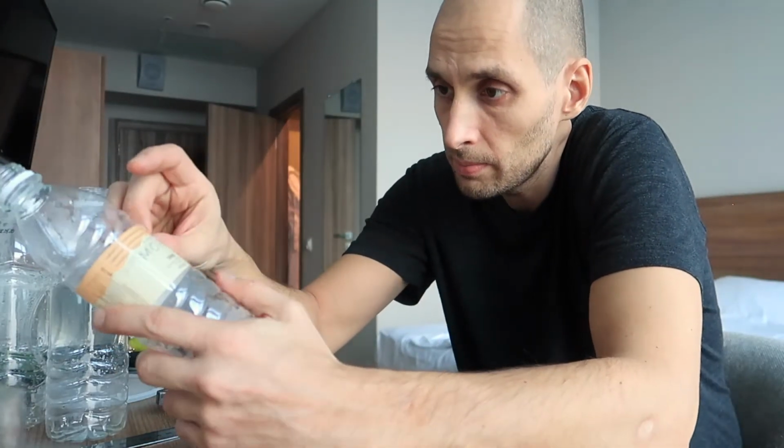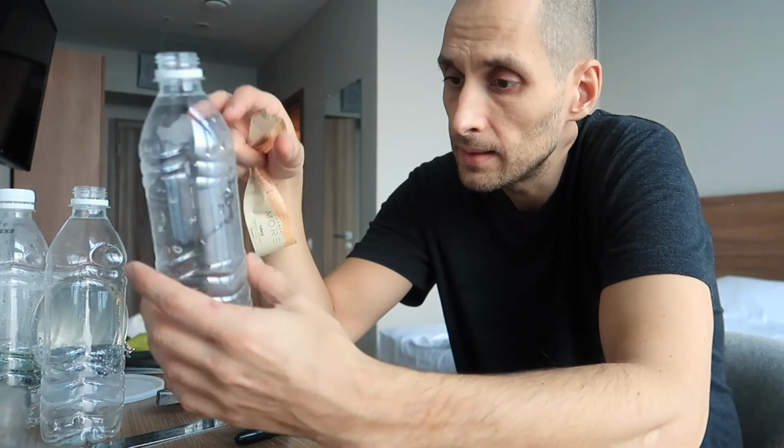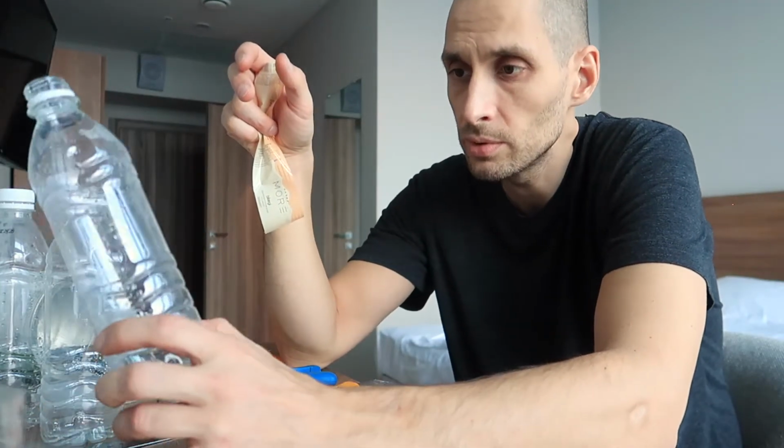So, another small problem was discovered. After removing the sticker, sticky residue remains on the bottle, which will have to be removed, and this requires some kind of solvent, and this is an additional move. And considering that I will have about 800 bottles, this is about 800 additional moves.